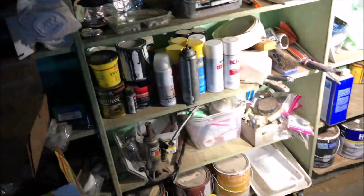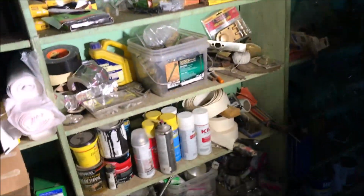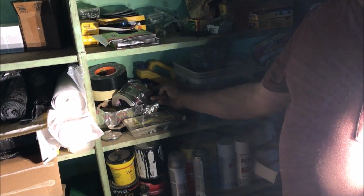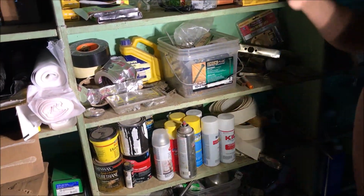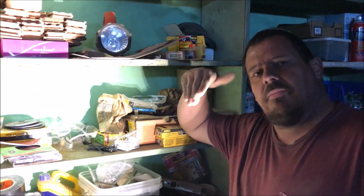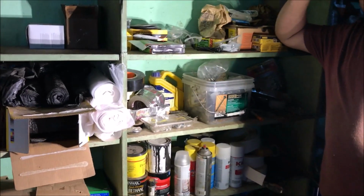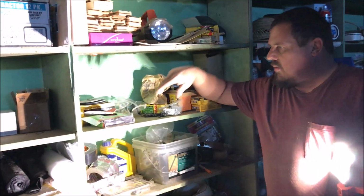Well, you only showed them one shelf. Donnie, you're supposed to be giving a tour. There's other shelves. Well, this is my tape section, along with the chalk line. Now, if y'all noticed, just the other day, I was complaining about not having sandpaper. I had to go across the street and buy some paper and tape it on and all that.